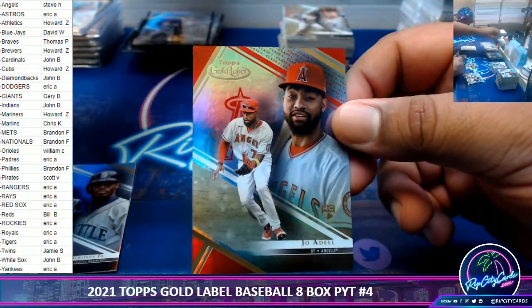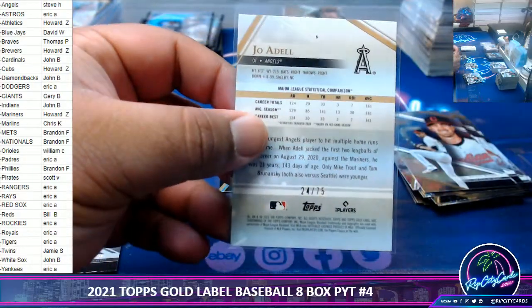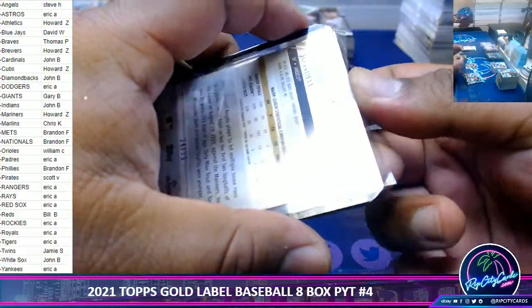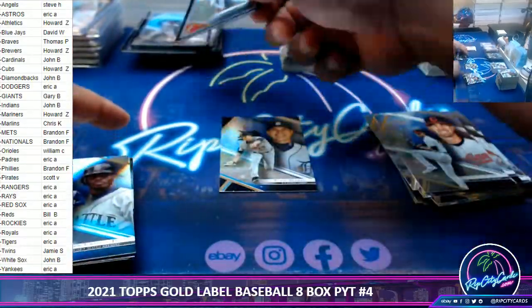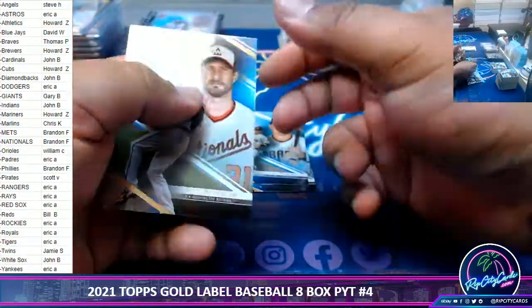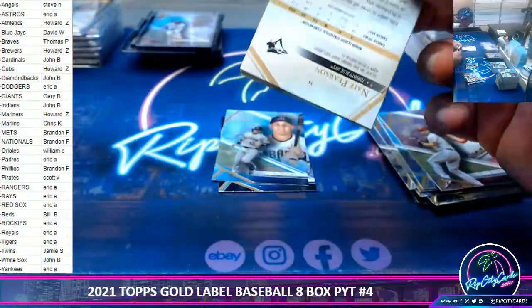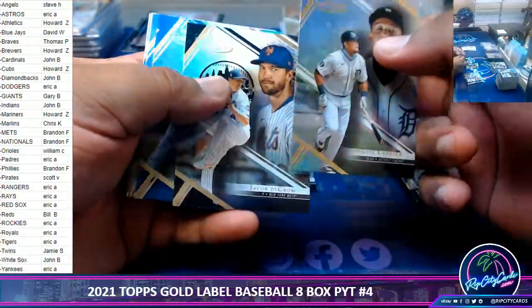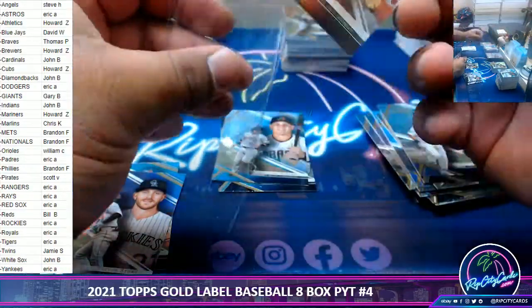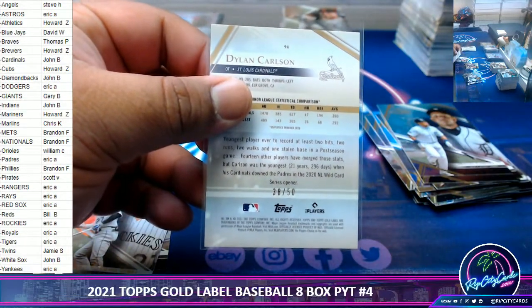Jordell, Angels rookie, numbered to 75. Come on, last box mojo. Got a Dylan Carlson, Cardinals, numbered to 50.